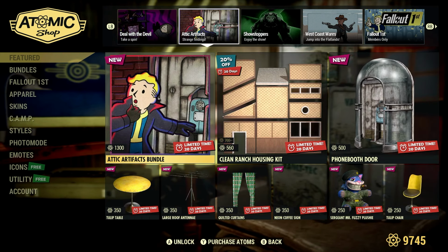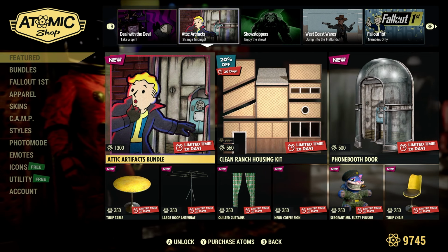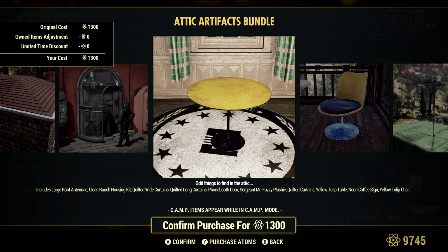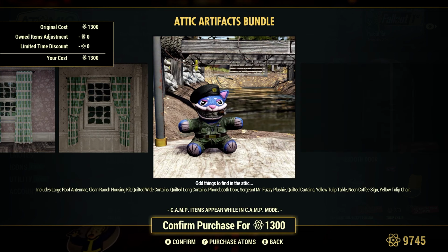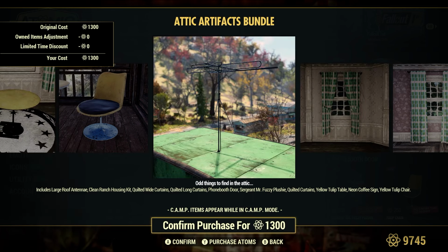Good stuff. So, attic artifacts, strange findings. Okay. Some more new stuff. Attic artifacts bundle, 1,300 atoms. Odd things to find in the attic. Okay. Looks like we got some fairly new items here. Nice. Look at that guy right there. That guy means business. Sergeant Mr. Fuzzy Plushy. That guy means business. Yep.